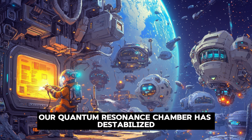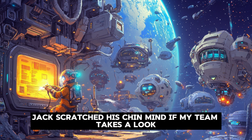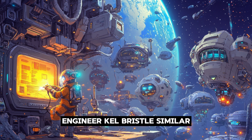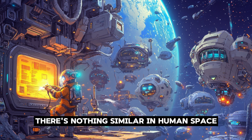"Our quantum resonance chamber has destabilized. We require temporary repairs to reach an Alliance facility." Jack scratched his chin. "Mind if my team takes a look? We've worked on similar systems before." Engineer Kell bristled. "Similar? This is advanced Proximan technology. There's nothing similar in human space."